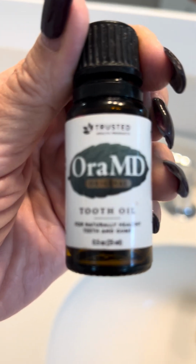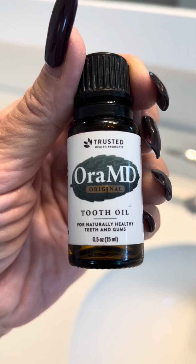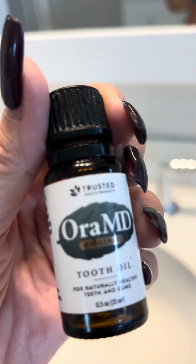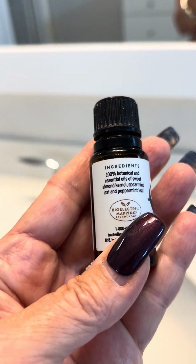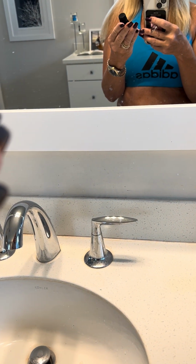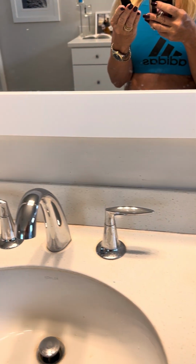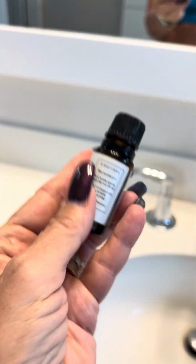The other product I'm recommending to whiten and clean your teeth is OraMD. This is a tooth oil, and it has spearmint, peppermint, and almond oil. It's a natural way to clean your teeth. You just put 3 drops in your mouth and swish with warm water, and it's really amazing. The product is 100% botanical, and these essential oils of sweet almond kernel, spearmint leaf, and peppermint leaf are great. They have their phone number on it that you can call.